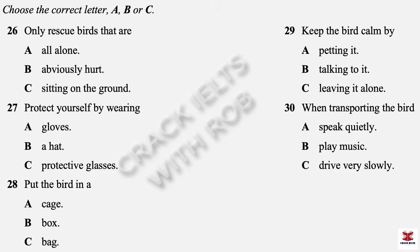Then people should take the bird to the bird rescue center as soon as possible. Right, and we should also point out that when they're driving the bird to the rescue center, it's better not to play music on the radio or talk loudly, because those things just stress the bird. Yes, it's better just to speak quietly while you have the bird in the car. Okay, we've got that part covered. Next, we should talk about what happens at the rescue center.